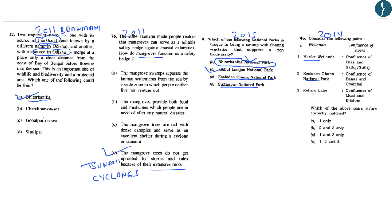Further, you can see that in the year 2015, another question was asked related to the confluence of the rivers and the associated wetland or the national park. The correct answer in this case was that the Harike wetland is located at the confluence of Beas and Satluj river. So the correct answer in this case was A, one only. So now you should try and learn about the rivers that pass through Keoladeo National Park and the Kolleru Lake. So this analysis gives us an idea about the approach that should be used while learning the national parks or wildlife sanctuaries. With this, let us move on to the next article.